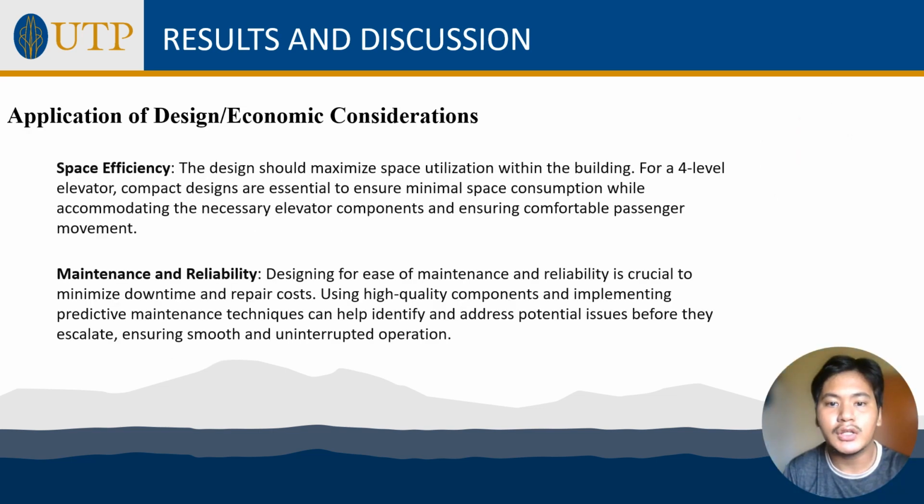For the application of design and economic consideration, space utilization is key. The design should maximize space utilization. For a four-floor elevator system, a compact design is essential to ensure minimized space consumption while accommodating the most space for its components. Designing for ease of maintenance and reliability is crucial to minimize downtime and repair costs. Using high-quality components and incorporating predictive maintenance techniques can identify and address potential issues before they escalate too quickly. For an elevator system, high foot traffic and a high floor count will cause a lot of problems in the later run.